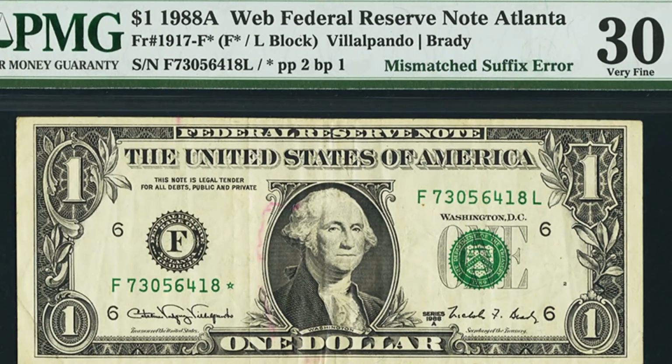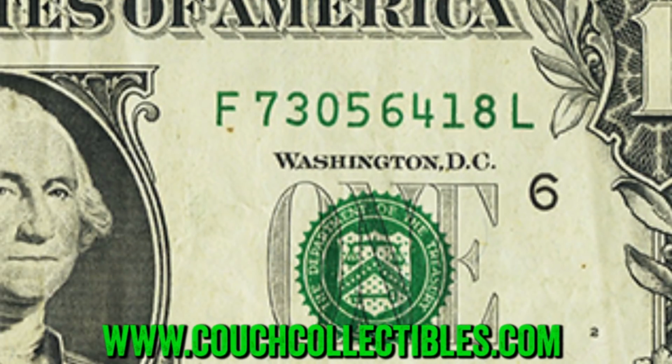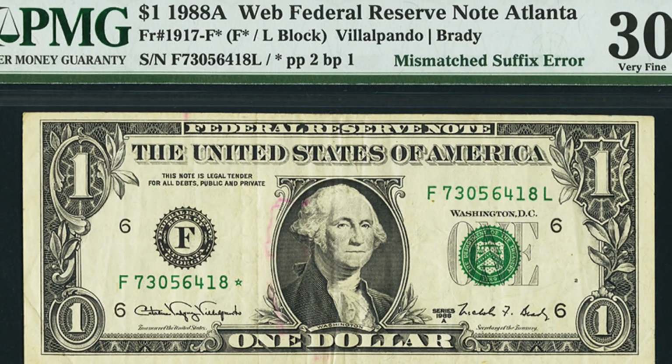But if we focus here on the front of the bill, now this bill here is very valuable for one reason and one reason only. If we look here at the green serial numbers, you can see here on the left that the serial number ends with a star. You see the one here on the right side of the bill ends with the letter L. So that is a mismatched suffix error. So you guys want to look for mismatched numbers. Basically you want both serial numbers to be identical. If they are not identical, then you definitely have an error bill that could be worth a lot of money.